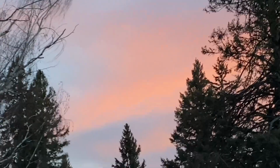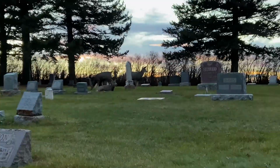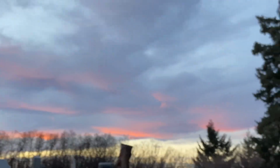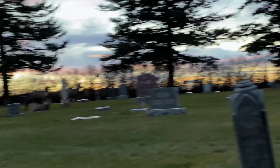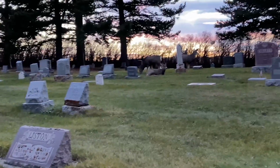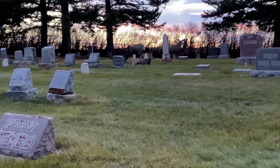Beautiful colors in the sunset tonight, and I had a really good time. Yeah, but I think that's a wrap. That's some really nice colors over there too. Really good day. That was really fun. I think I had some decent whitetail images too, when they came over and said hi to the mule deer, and the first time I went after them.